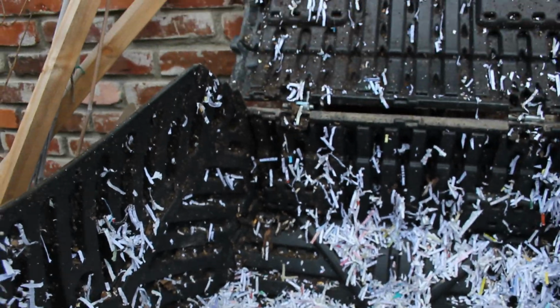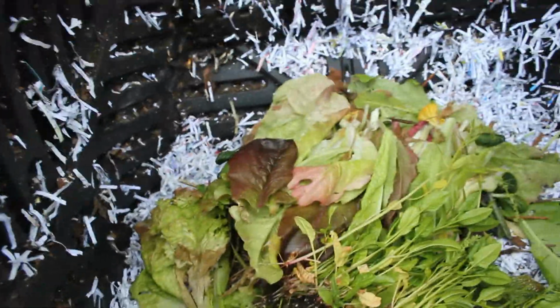Okay, so I went ahead and spun it. I do have, what do you call it in the kitchen? Another bag of compost to come out. We'll try and save the scraps that we can.